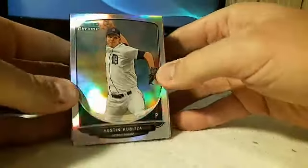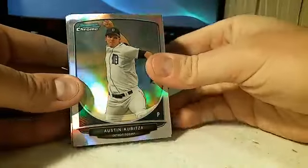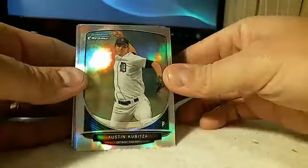And that leaves us with the refractors, which there's a solid stack of. So I'm just going to go through real quickly, and just like I did the others, read the last name of the team, since it's probably hard to see on the camera.